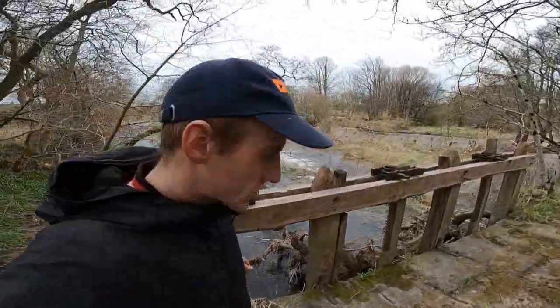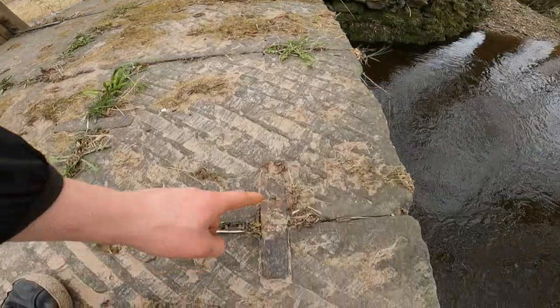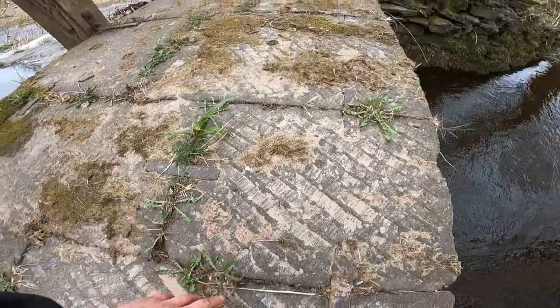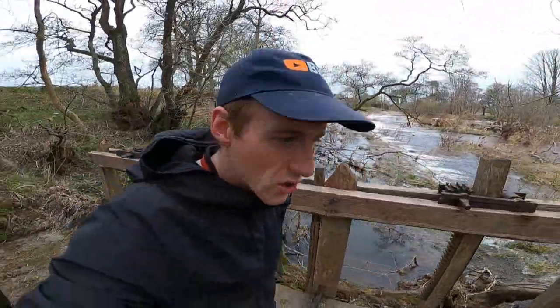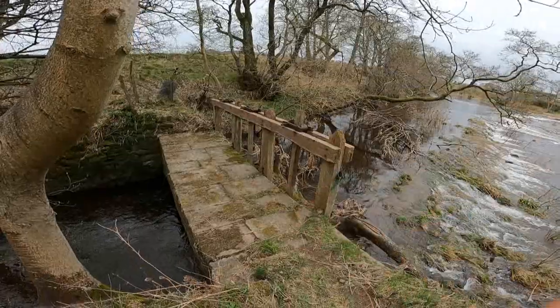I was just getting some pictures of this, and it's so cool to see it from all angles. Look at this, the way the stone is bound together with the metal bits, and it looks like it's had some sort of pattern on it, maybe for grip. Maybe on those icy Scottish winter mornings, the boy would be coming down here and slipping all over the place, so that'll be just to stop that.